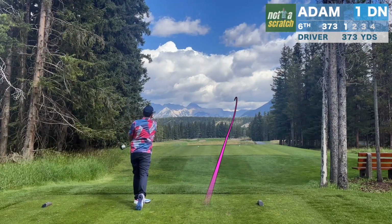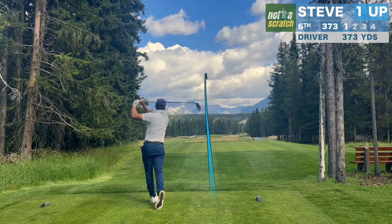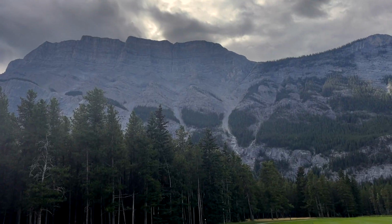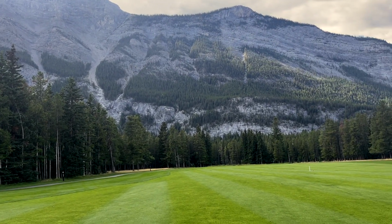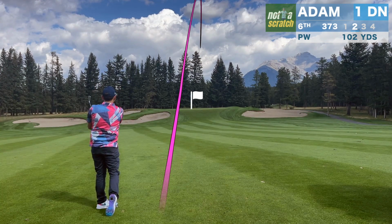The 6th hole is totally unaltered from its original design, and it really feels like a step back in time in golf. It has a wide open and forgiving fairway, and it's no surprise that both Steve and I managed to hit it. What makes it a bit more old school is that the main challenge of the hole is an elevated green complex. Oh, that should be good.